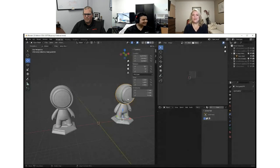Okay. For Fusion 360 users, do you recommend modeling in Fusion 360 and importing it into Blender for texturing, or do you have another suggestion?